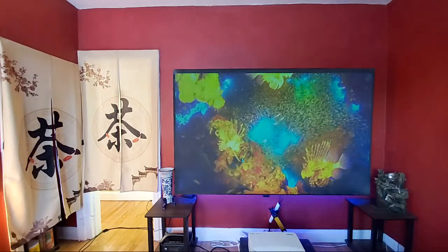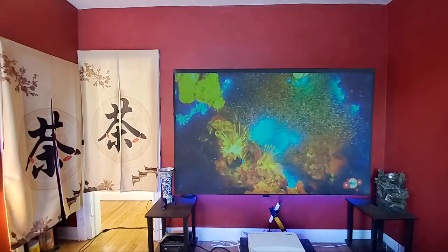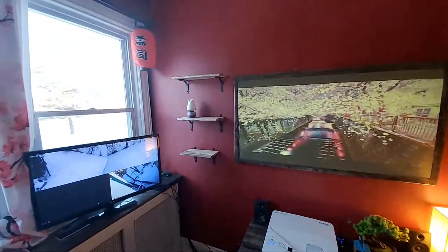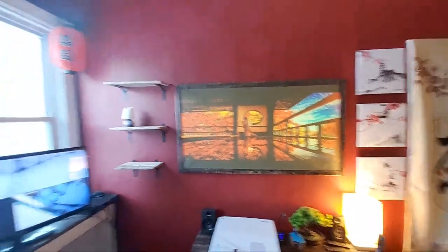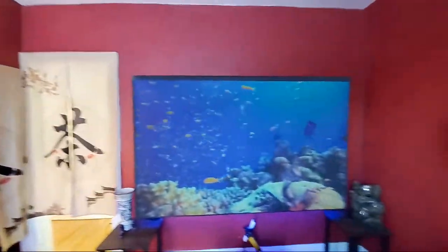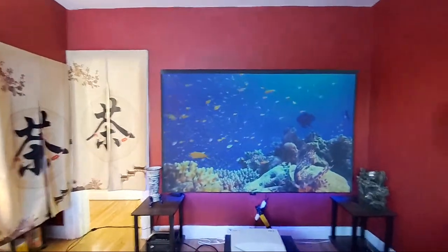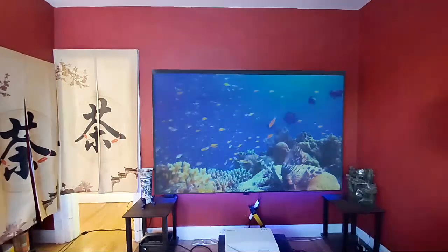Oh, by the way, let's get right here. This is my other screen. You can see how nothing gets affected by the ambient light. And there's a lot of light that comes in from my window. It hits this screen and then hits this screen. This is what I'm talking about, the peace of mind of having ambient light rejection technology, real ambient light rejection technology.